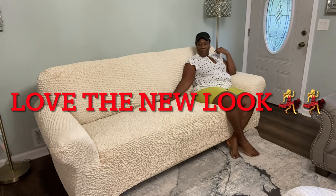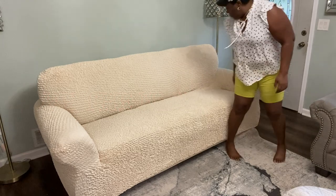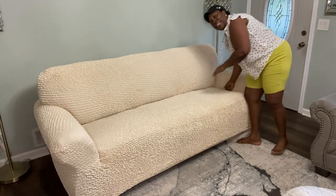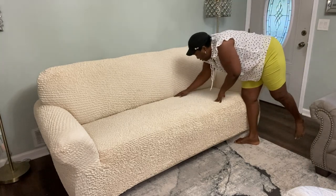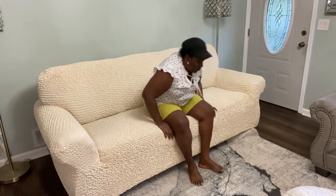Yeah, it's giving. I like it. Okay, so this is a problem, because I don't have the board, it keeps moving. But it doesn't move a lot. Let me sit in the middle and see.